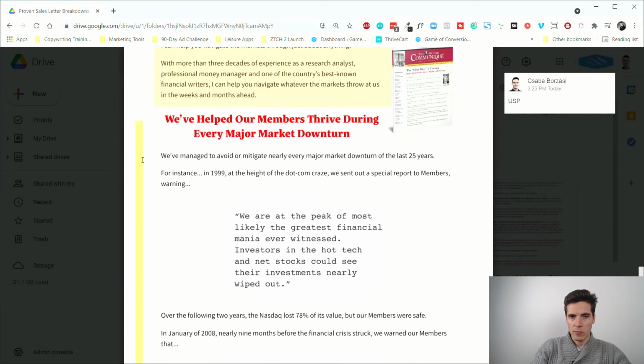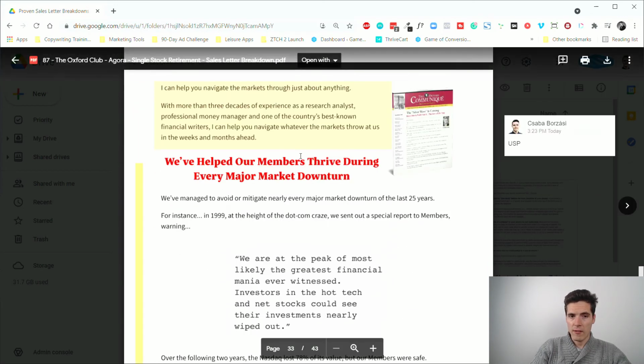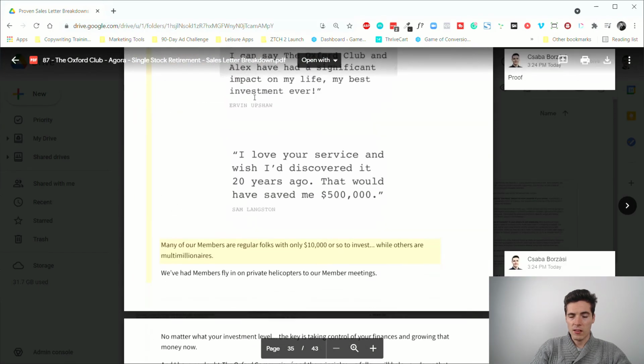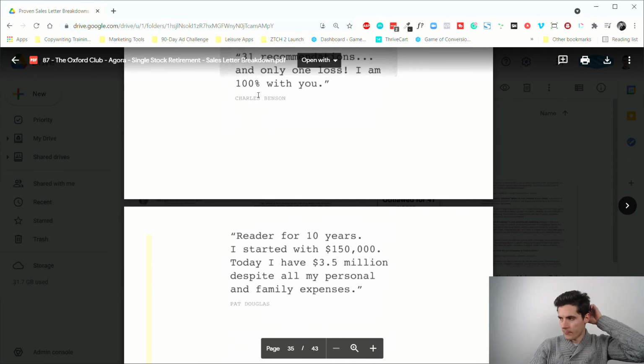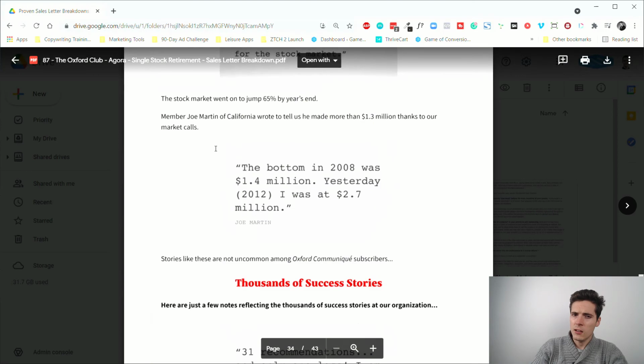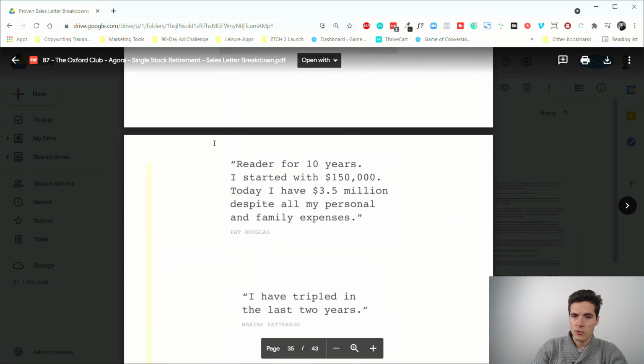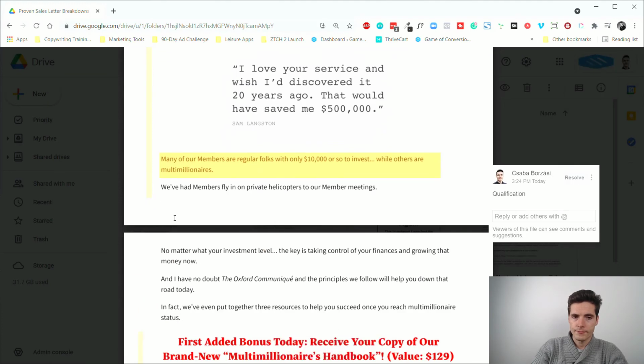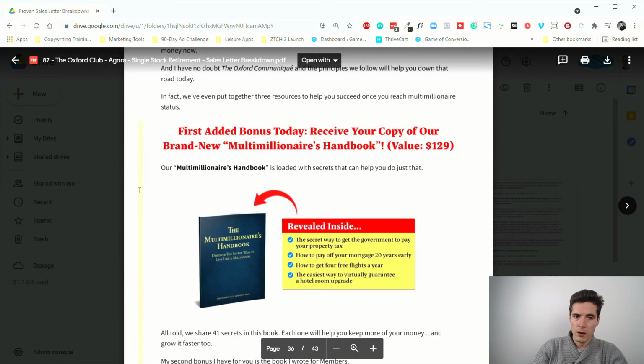So then we follow it up with proof. Like, we've helped other members thrive during every major market downturn. We have testimonials. It's very interesting that we don't have pictures for people. Probably it's because of compliance or legal reasons or something, but it's very interesting. But as you can see, we made the claim, we back it up with proof. We also qualify people here. Many of our members are regular folks with only $10,000 or so to invest, while others are multi-millionaires. So we qualified people here.